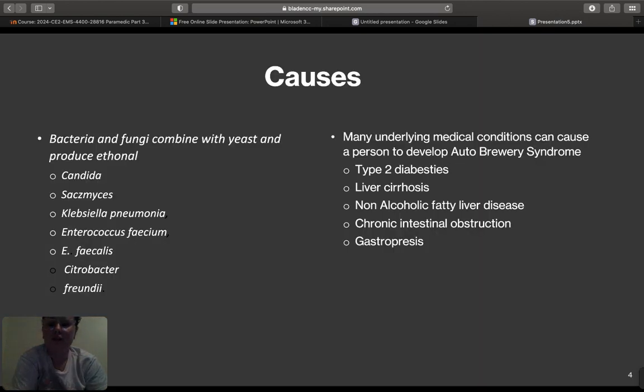These are some of the causes. Bacteria and fungi combine with the yeast and produce ethanol. I can't pronounce the bacteria and the fungi, but this is a list of them. There's a few medical conditions that can cause the person to develop brewery syndrome as well, that being type 2 diabetes, liver cirrhosis, non-alcoholic fatty liver disease, chronic intestinal obstruction, and gastroparesis.